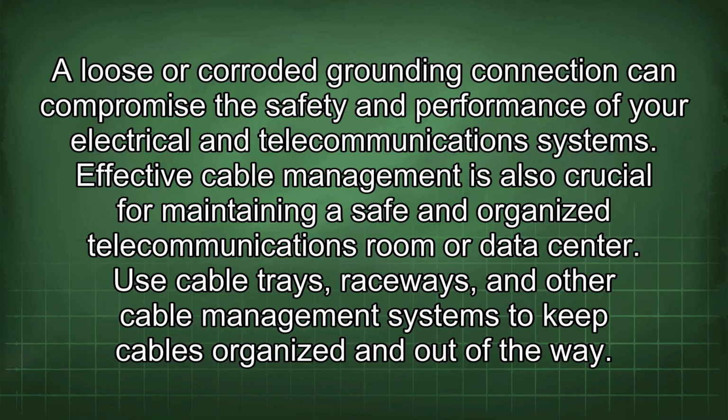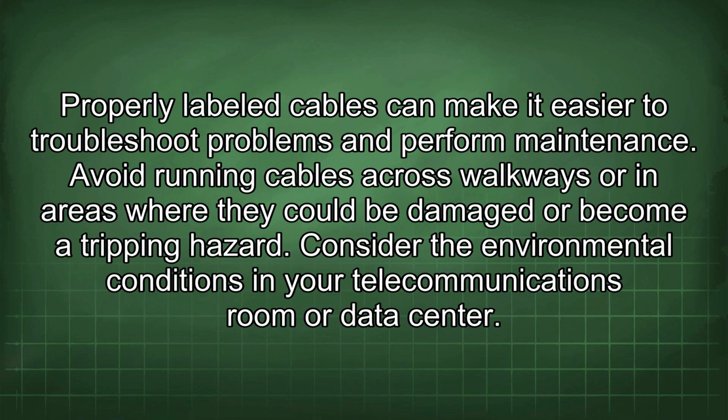Effective cable management is also crucial for maintaining a safe and organized telecommunications room or data center. Use cable trays, raceways, and other cable management systems to keep cables organized and out of the way. Properly labeled cables can make it easier to troubleshoot problems and perform maintenance. Avoid running cables across walkways or in areas where they could be damaged or become a tripping hazard.